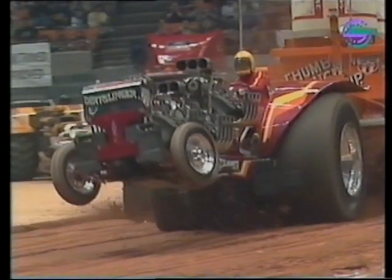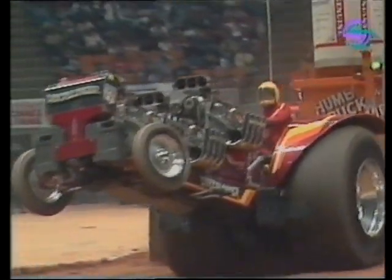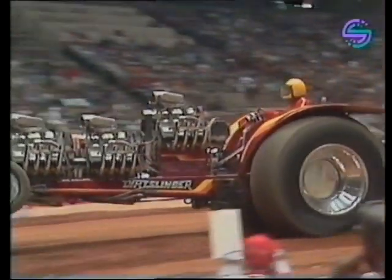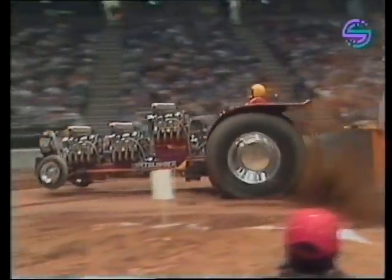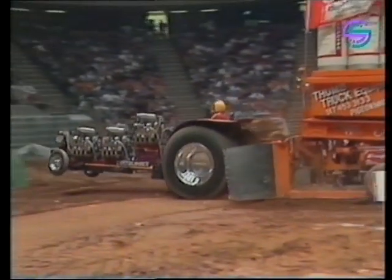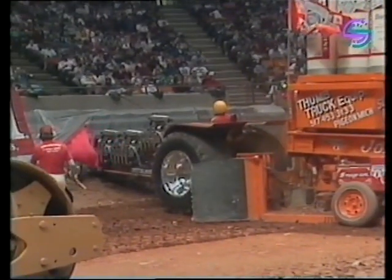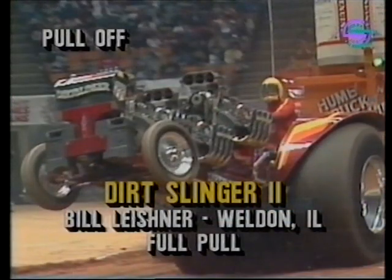Front end is up. Look at the frame, the torque from the motors, the bite of the tires, and it's up on a ride. He's all over the track, dragging the sled every way he wants to, but the power is there. He's got good ground speed. Look at the dirt coming off of it. Bill sets it right up on top over the edge and shuts it down. A beautiful job, a double pull for Bill Leischner.